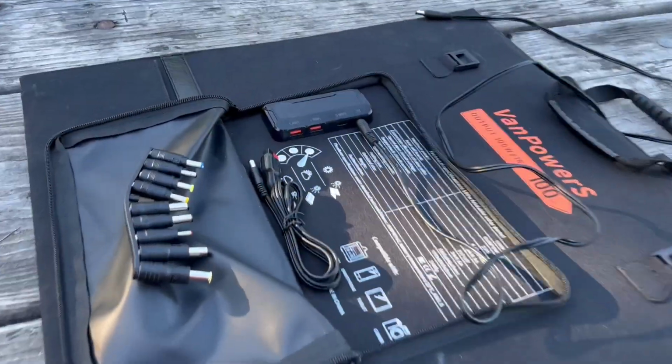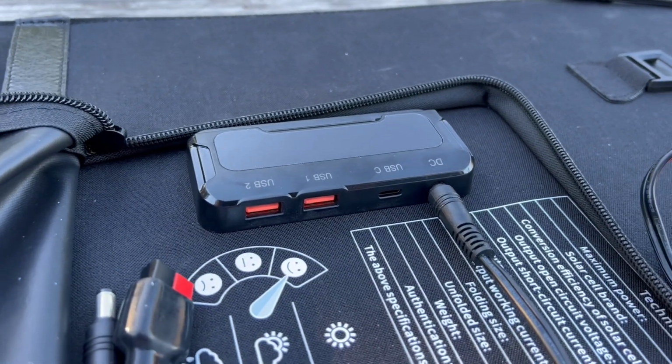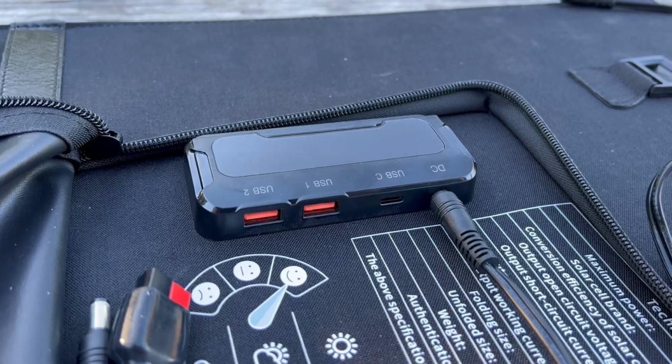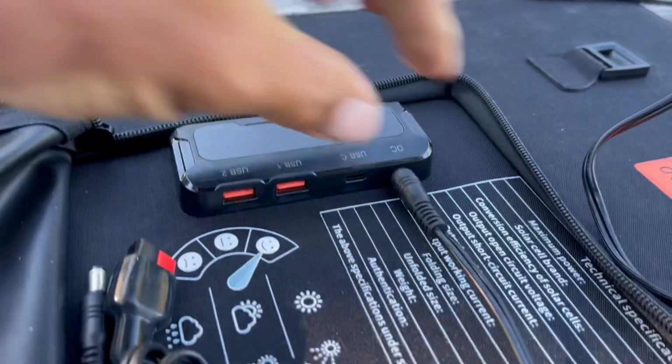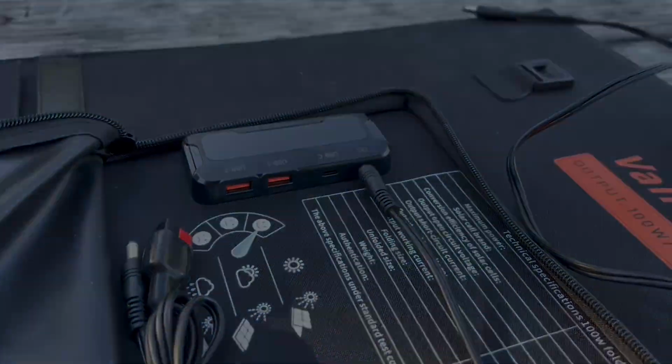The panel does have a little USB hub on it, so I can plug devices directly into it. I usually don't, though. I usually charge the batteries and work off of that. The DC input is what I use to attach to the power station. So the reason I don't like hooking the phone or other devices up directly to the solar panel, it works, but those USB ports only put out a very small amount of power. So it's much more efficient for me to charge my batteries and then charge my phone off of there, rather than just get a little trickle off the solar panel.